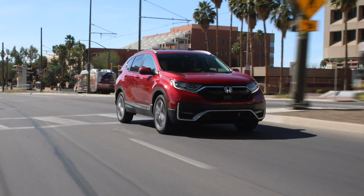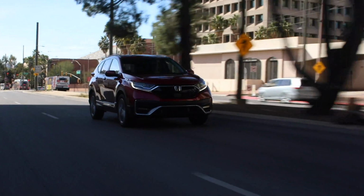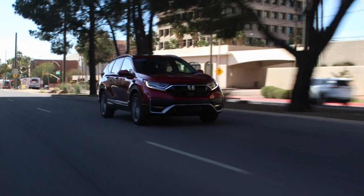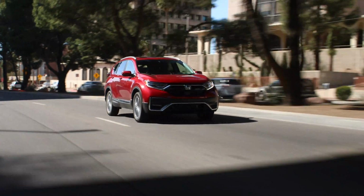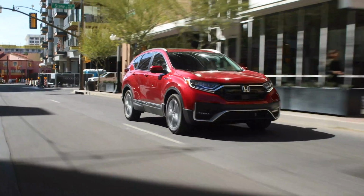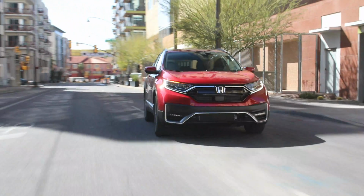Pricing for the CR-V Hybrid is also very strong. So for the base LX Hybrid, it starts at $28,870, including destination. But you have to remember that it comes standard with all-wheel drive, which is an option on other CR-Vs. So whenever you consider an all-wheel drive version of the standard CR-V LX, it's only a $1,200 difference between the two. So a very small price premium to pay for the hybrid there.